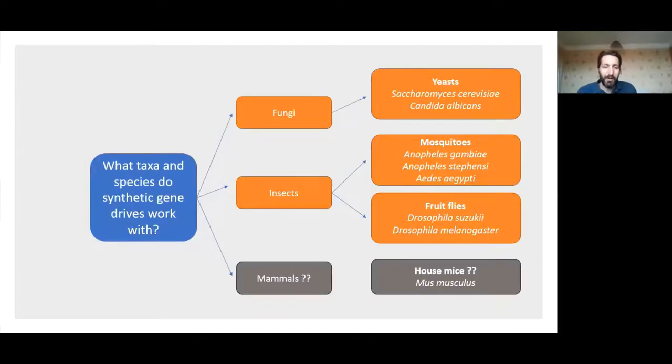So I want to look now at which taxa and species gene drives have so far been shown to work with. It's quite limited, the number of species that the technology has been shown to work in so far. Back in 2015, there was the first example of a synthetic gene drive working in an insect. In this laboratory model insect, Drosophila melanogaster, a gene drive was demonstrated that modified a population in a lab and made them all yellow over the course of several generations. Similarly, in the same year, a gene drive was demonstrated in a lab that could modify a population of yeast, a laboratory strain of baker's yeast or brewer's yeast, Saccharomyces cerevisiae.